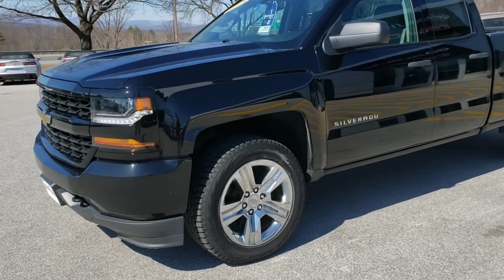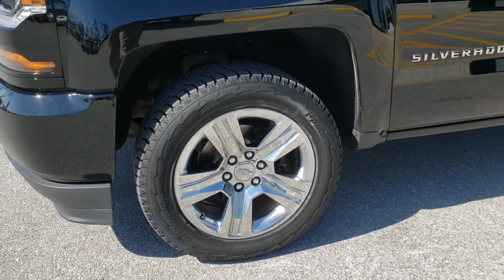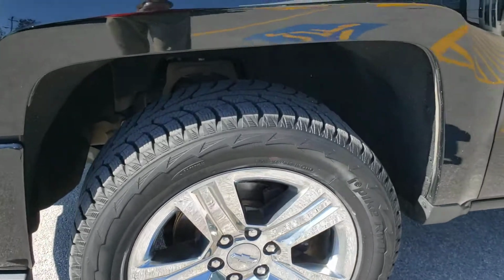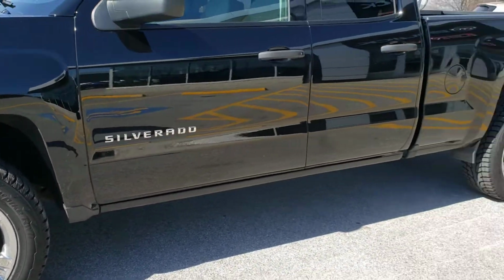It is the custom. So one of the things you're always going to notice about that custom are those tires. 20-inch rims, chrome, and in really, really nice shape all the way around. Tires are in excellent condition. This is going to be the running theme here. Again, just really good shape all the way through.